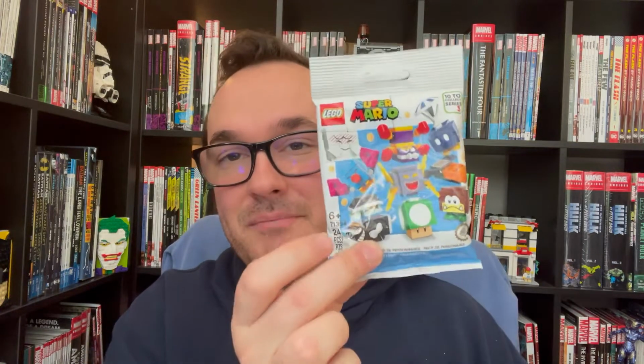So yeah. We also went ahead and bought a Mario pack. So I can open this up and see what it is. We can take a look. I think I'm missing one, so I think that's why I bought this one. And looks like we bought another bat. Yeah. So it looks like we got another one of these guys. So I already have one of them, but we will add that to the collection.